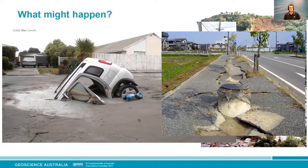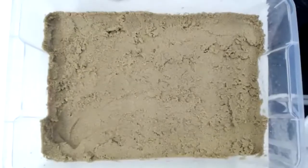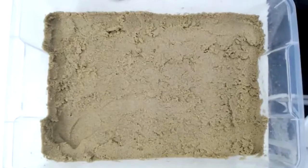And finally, we might get some more unusual types of earthquake phenomena. And you can see here, this little car has actually sunk into seemingly solid ground. And I'll draw your attention to the picture on the right where there's a little pipe poking out of the ground. I won't explain that just yet, because I'm going to show you a demonstration of this phenomena when I just move over to my second camera. And this demonstration is all about liquefaction.